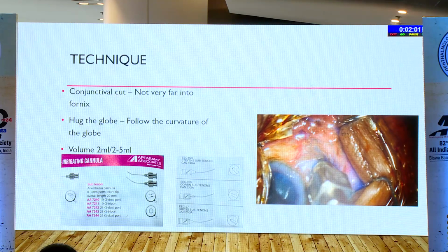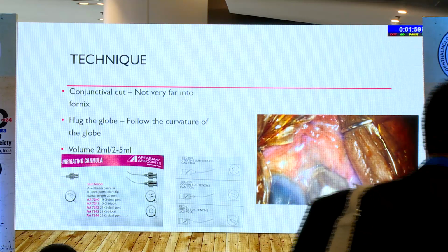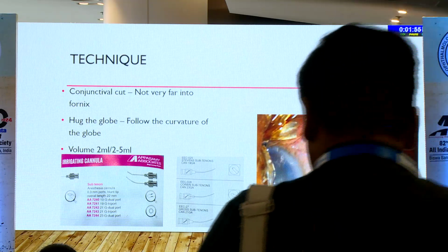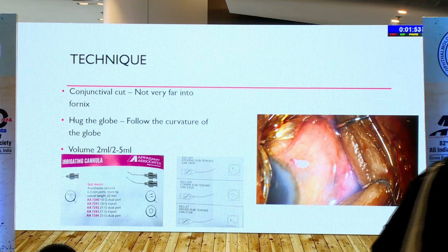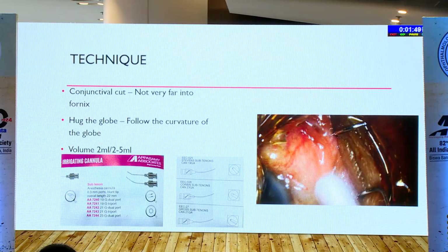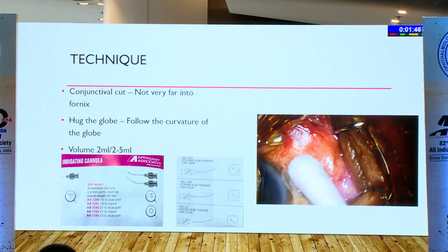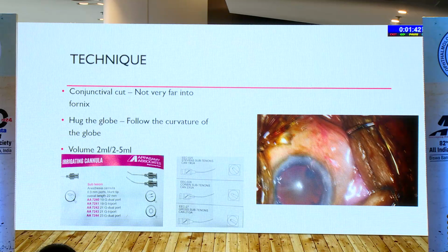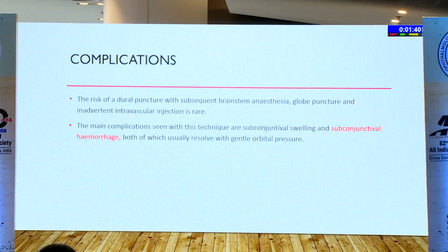I inject about 2 to 2.5 ml of xylocaine. There are different models of the subtenon cannula, different gauges, 21, 22, 23, end opening, side opening, all work. I'm not sure what my nurse gives, but all work. The only complication possible is some degree of subconjunctival hemorrhage, and that resolves in no time.